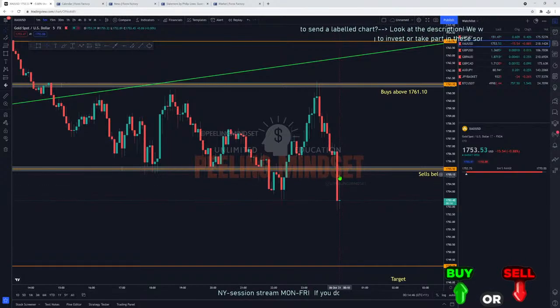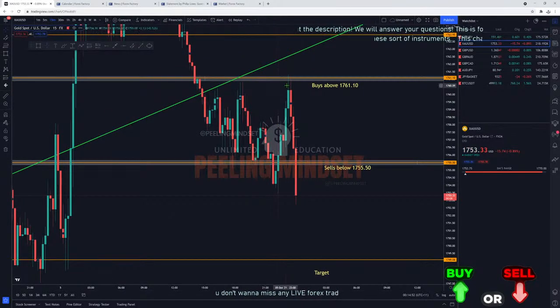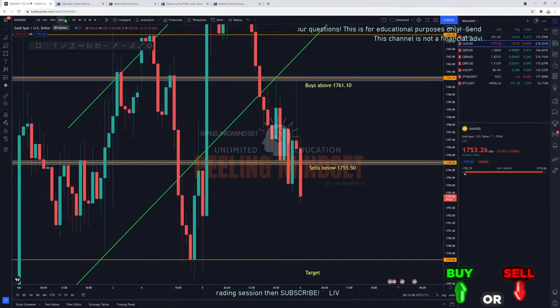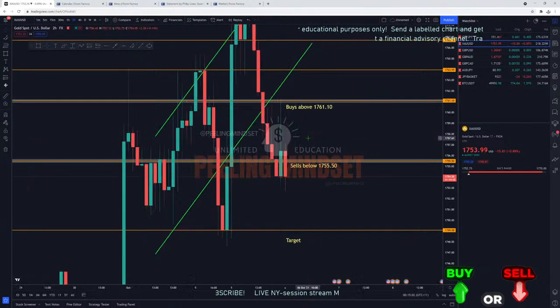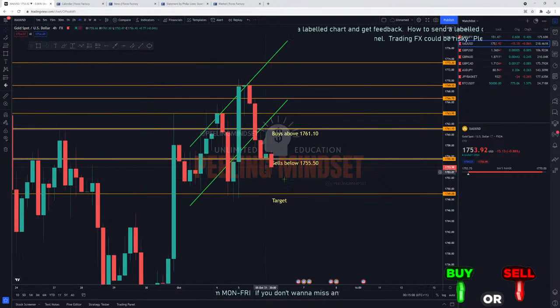5-minute candle rejecting this 1755.50 and also the previously broken support area. So it's looking nice. It's rejecting the top, several fake outs, grabbing liquidity, and aggressive rejection on an hourly. And the selling structure is right there. So kind of waiting. 4-hour candle, pretty good.